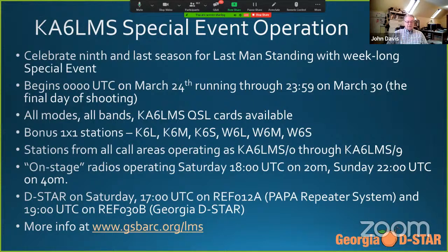To celebrate the final season leading up to the taping of Last Man Standing. I see someone in the chat from GSBARC running this event, so very thankful to them for organizing all this. And I see KA6 LMS will also be on satellite. So wow, this is going to be a great event.